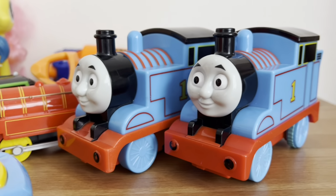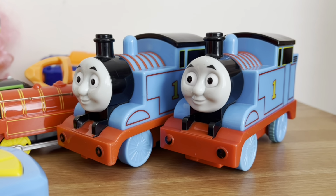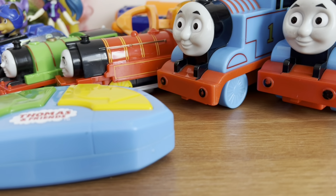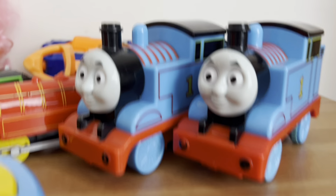Then we've got two of these remote control Thomas the Tanks, and we've got a remote. I didn't realise I meant to have a remote. So I bought one, and then the other one I saw with the remote. When I did research, I realised that. But that's absolutely fine. It was sold separately anyway.